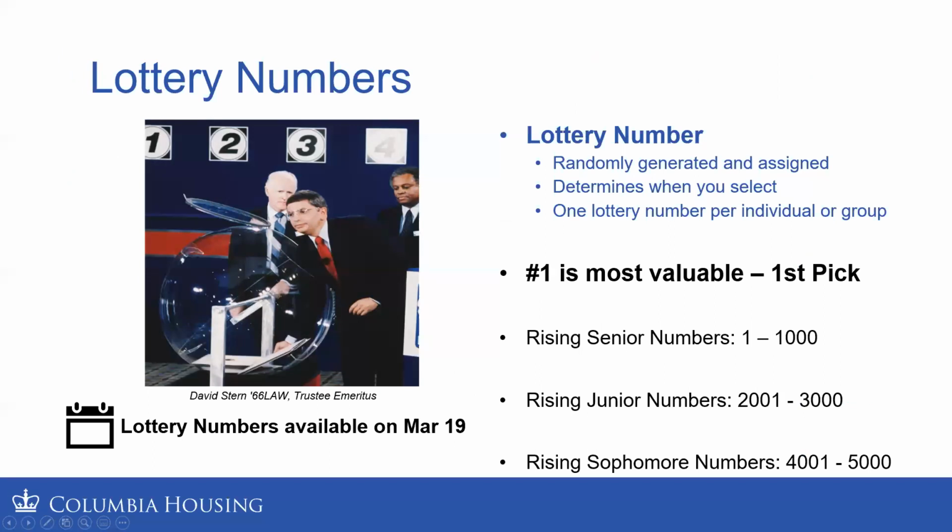So in terms of lottery numbers, your lottery numbers are randomly generated. Everyone has an equal chance to get the first lottery number within their class or the last. So as you would expect with the lottery, it is random. There's nothing that you can really do to increase your chances at getting the first number or not getting the last number, whatever the case may be. That is a question that comes up all the time. But for juniors, what's really important is to know that your range is 2001 to 3000. So the first number in the rising junior class to select will be 2001, and the last in your class will be 3000.